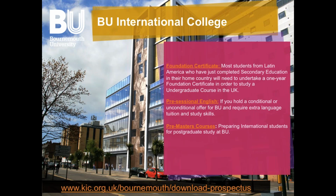step and help if you are studying in the UK, as well as just surround yourself with like-minded people. There is the BU International College, and it's really beautiful, and they have really nice lunches in there. I went in there a few times, and it was very, very nice. Really good facilities.